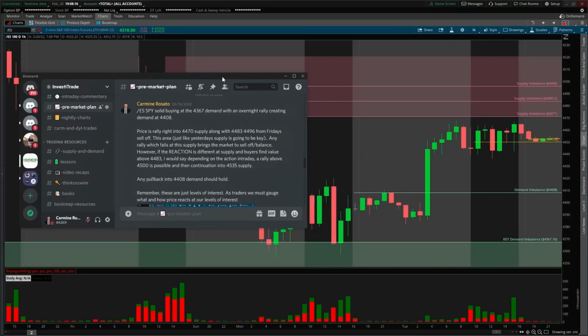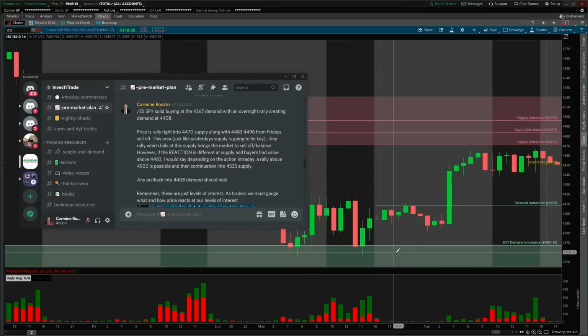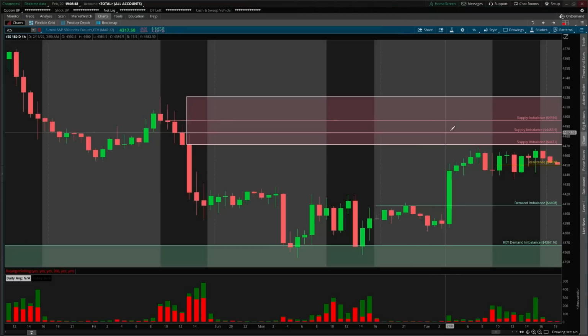Yesterday, we bounced at this 43.67 demand zone down here. And overnight, we were trying to rally inside of the supply that we had at 4471, 4483, and 4496, which was from Friday's sell-off, Friday being February 11th. This is going to be key. Any rally here that fails, the market's going to move back down. It's going to sell off. However, if buyers find value above, we can rally. And we had demand lower at 4408 and that one zone from yesterday at 4367.